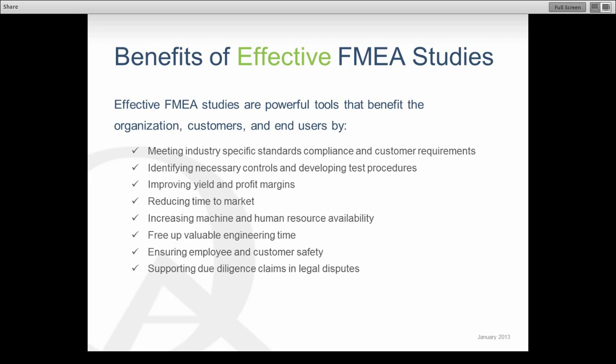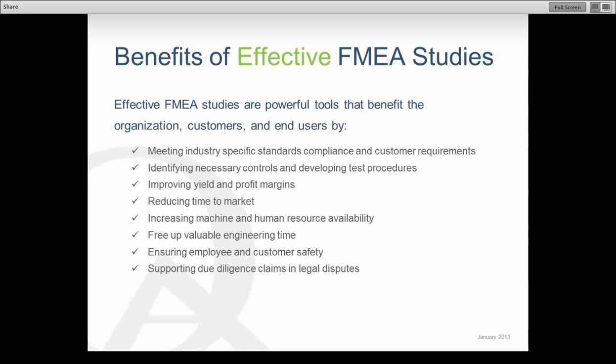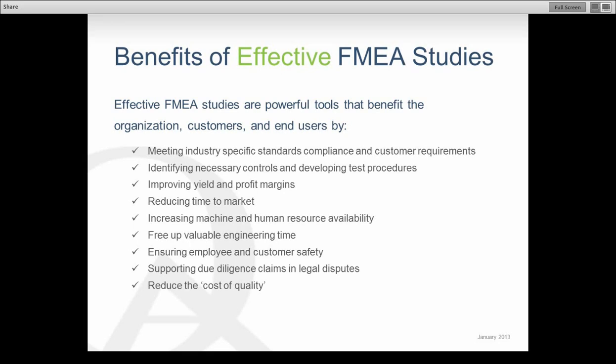There are case studies where having an FMEA in place has greatly reduced an organization's liability for some injuries that have occurred. And also we can reduce the so-called cost of quality. By employing the FMEA in advance, we'll be able to reduce the number of failures that we have, reduce the engineering time spent, which is a cost savings, and reduce the amount of time spent in expensive failure analysis, rework, all of that. So FMEAs are very effective for that.